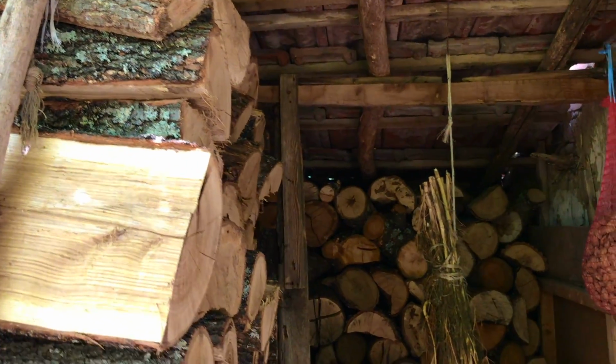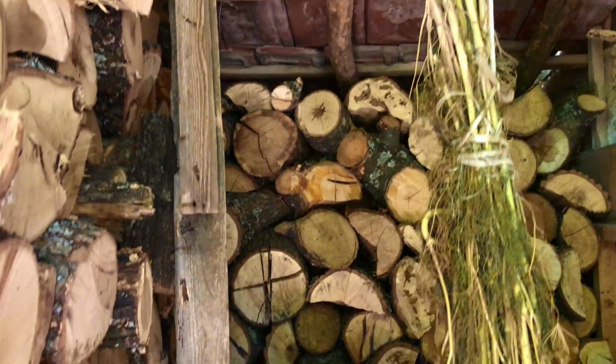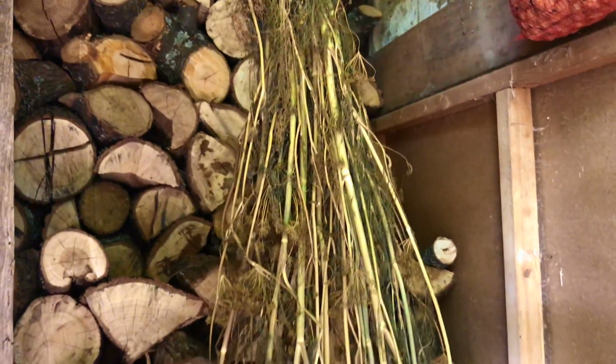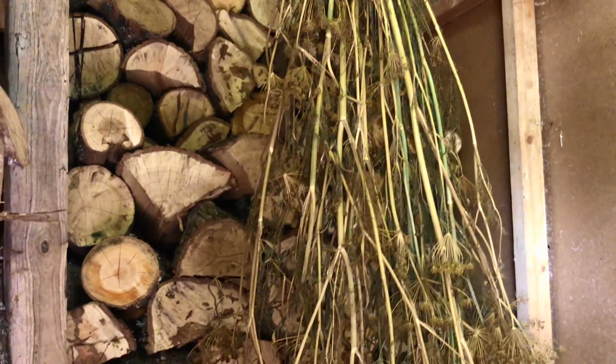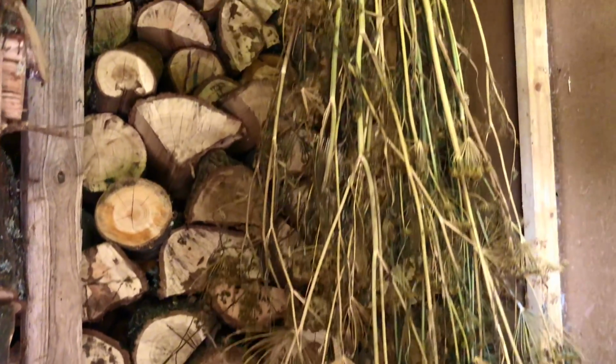And this is where they store the wood for the winter. And this is dill that my uncle is drying to put in pickles when he's pickling cucumbers later this fall.